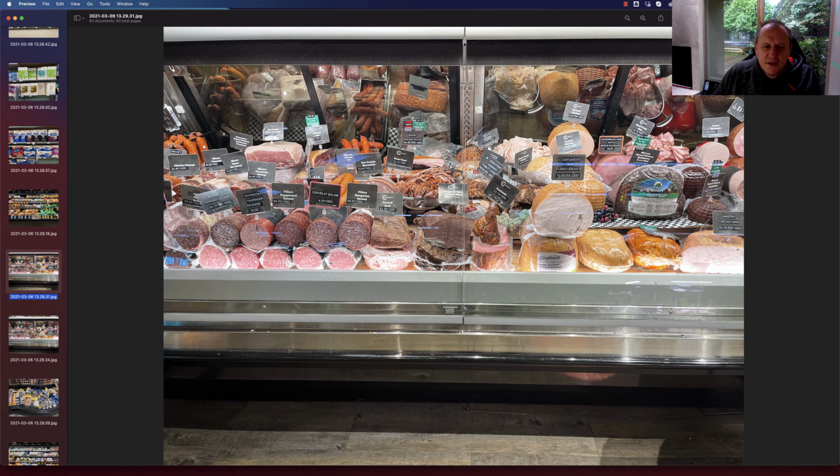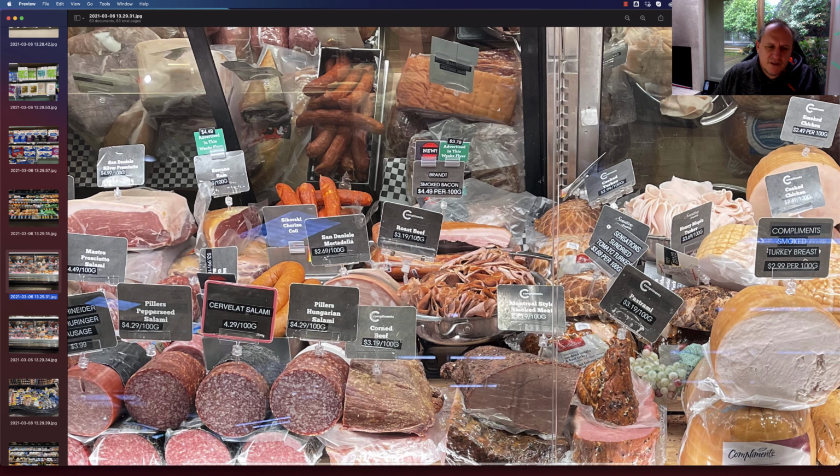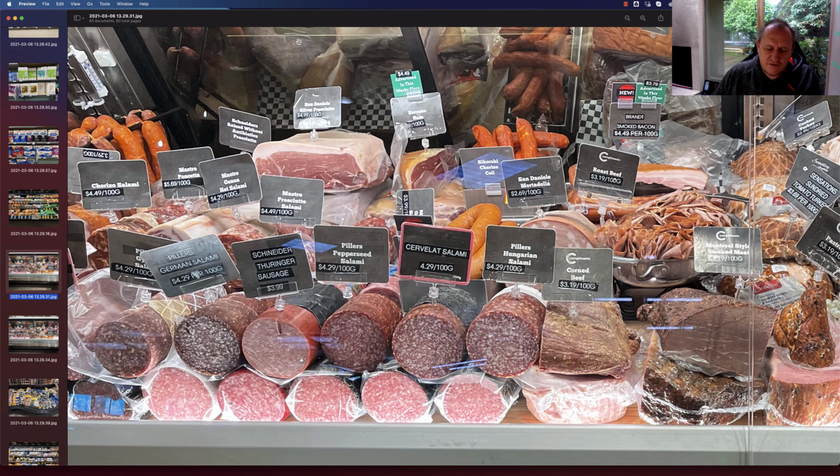Alright. And then we've got the salamis. Great salamis. This is quite cool. We've got $4.29 per 100 gram. That's $42 a kilo. If I remember correctly, the stuff that you buy from the counter in South Africa is also fairly expensive. That's about 500 rand a kilo for the salami.